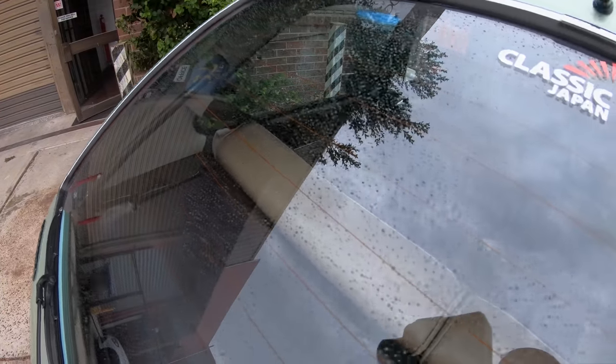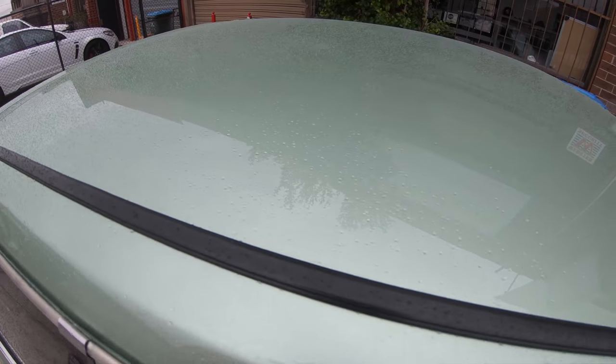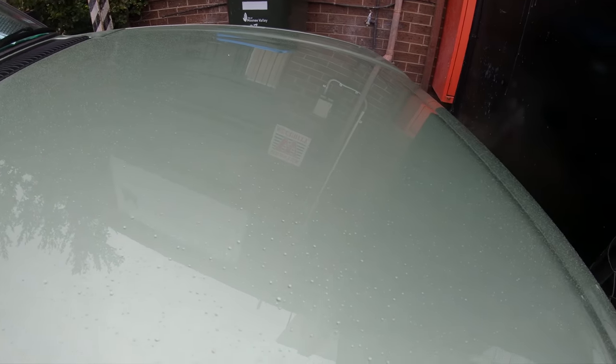Now, I could certainly apply Boost here in one application, spraying the entire car down. And the fact that the car is wet will actually ensure the boost doesn't dry and gives you more work time. But just to show you guys another way to use it, I'm going to work panel to panel.